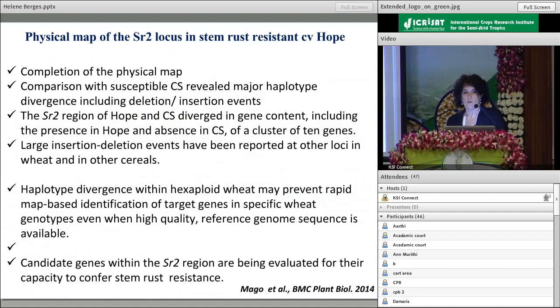So with this project, we were able to complete the physical map of this SR2 locus and to compare this cultivar with the susceptible Chinese Spring, and this revealed a major haplotype divergence, including deletions and insertions even. So the SR2 region diverged not only in gene content, but also in presence and absence of clusters of genes in this region.